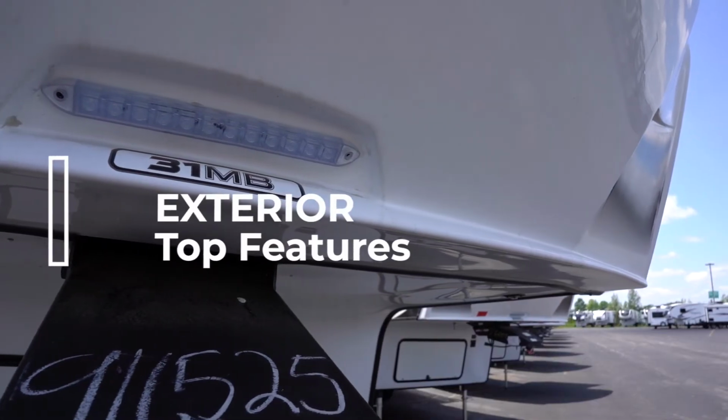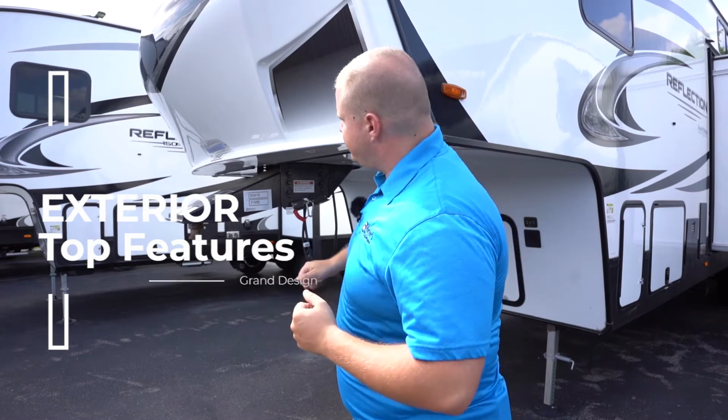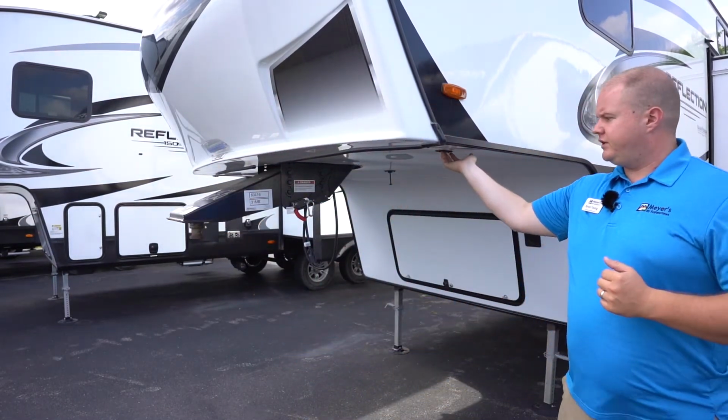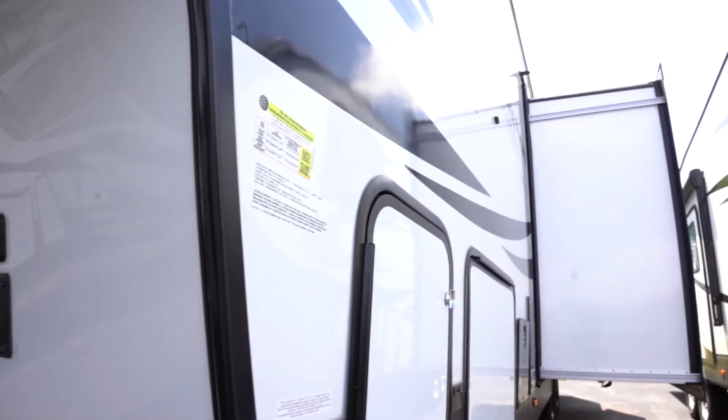So starting right up at the front, I like to note Grand Design's attention to detail with convenience features. We have this nice hitch hookup light with a little rocker switch right underneath here. As I come around to the side, I notice that the auto leveling function is in a really convenient location as well, easy to access.